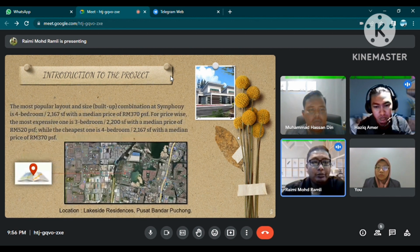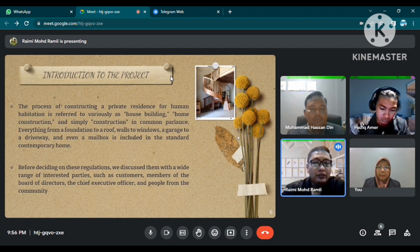The most popular layout and size combination at Symphony is 4 bedrooms at 2,167 square feet, with a median price of RM370 per square foot. Price-wise, the most expensive one is 3 bedrooms at 2,200 square feet, with a median price of RM520 per square foot, while the cheapest one is 4 bedrooms at 2,167 square feet with a median price of RM370 per square foot.